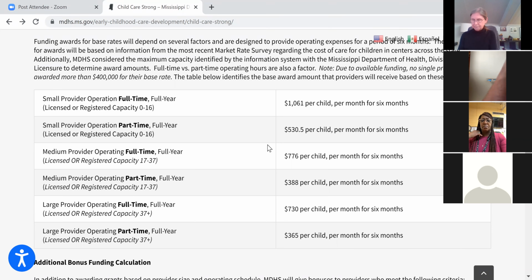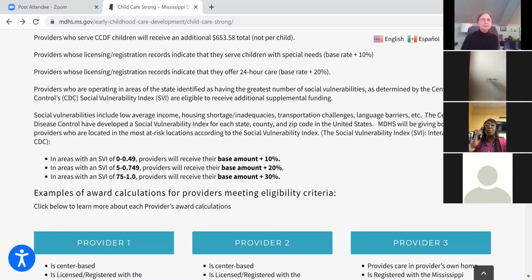You can see here that if you're a small provider, meaning if your maximum capacity is 0 to 16 and you're full-time or part-time, the per child amount is here. The same for medium-sized providers and large providers. You would take your per child amount per month and you would multiply that times the number of children that are your maximum capacity and then times 6 months. And they're going to have a calculator for you to do that.